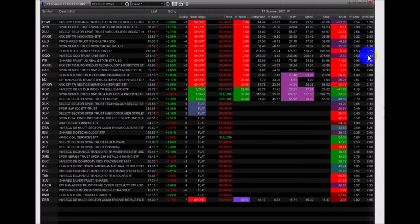Okay, 0.62 and 1.44 is not a great trade. 0.98 and 2.4, better trade. Much better trade. It's got a profit factor of almost equal, meaning it's winning about as much as losing, and a win rate of 2.4 means 2.4 times more wins than losses. Here you have 3.97 and 8.0. Boy, that's a great trade.